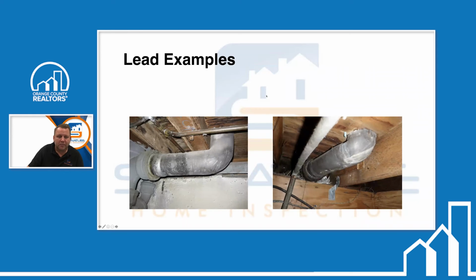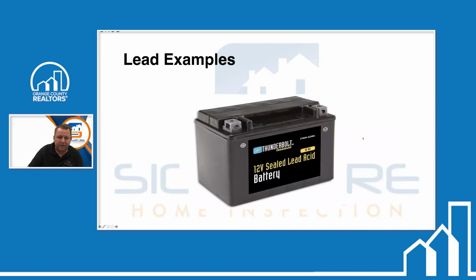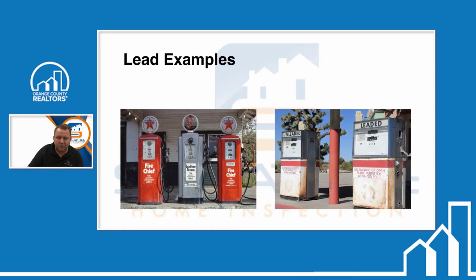Here's some water and drain lines that had lead in them. So here's your old galvanized piping, drain lines. This is common back in the day. Batteries had lead in them. Oh, these are old.